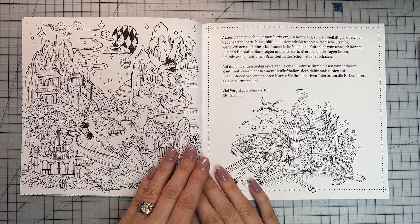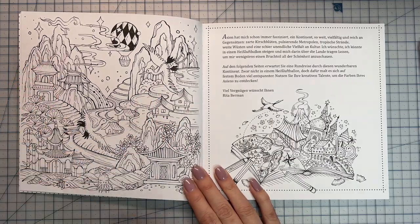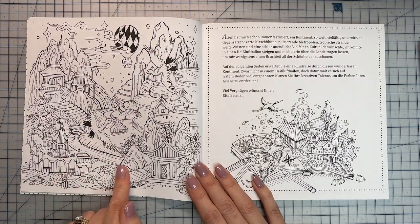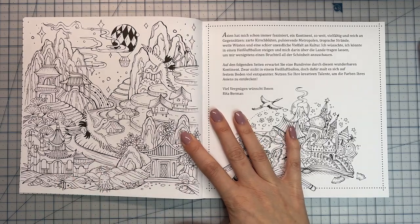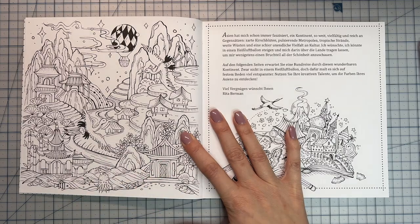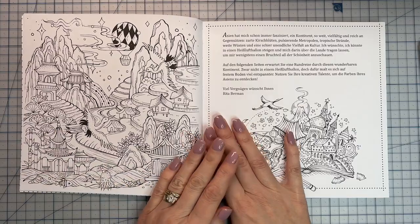Now this one is so pretty too. We've got the terraced rice fields up here and some mountains on the opposite side, with a river dividing the two. The river looks like it's leading into the ocean, as we've got some underwater creatures down the bottom here as well. We've got some Japanese architecture, some cranes, some bamboo and some fans.